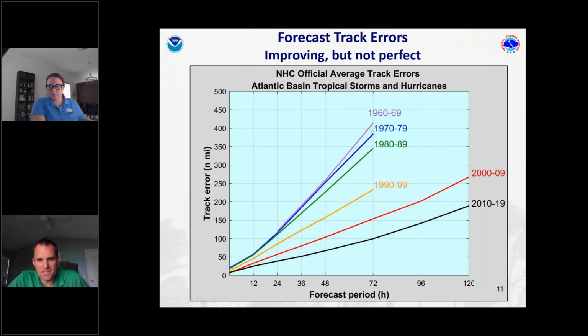You can see that in the 1960s, 70s, and 80s, there was a slow improvement in track forecasting. The average track forecast error in the 1960s at 3 days was over 400 nautical miles. It was down below 350 nautical miles by the 1980s. Then there was a huge reduction down below 250 nautical miles by the 1990s, around 150 nautical miles in the first decade of this century, and now down to about 100 nautical miles in the last decade. So we've seen tremendous improvements here, very steady, again, as numerical modeling has improved.